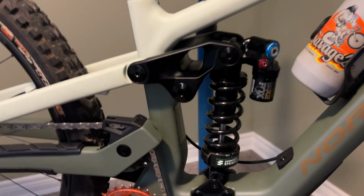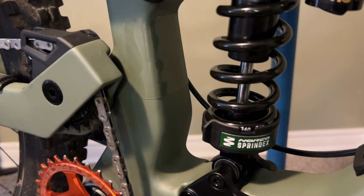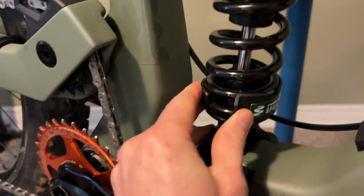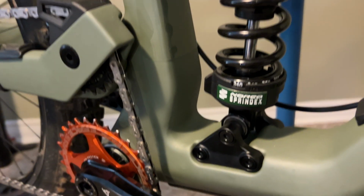And the shock itself is the Fox DHX2. It's got a Sprindex on it that goes from, you can see there, maybe 340 up to 380. Really simple. Just spin that and you're changing spring rates by 5-pound increments. So that's what could help you dial it in.